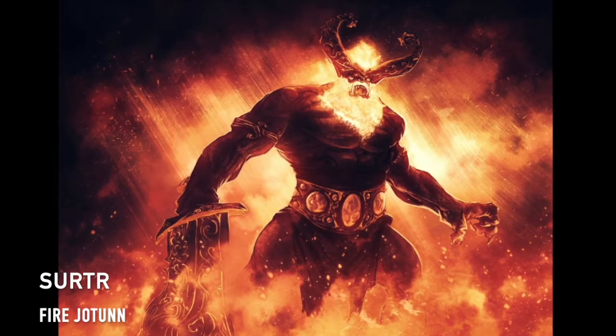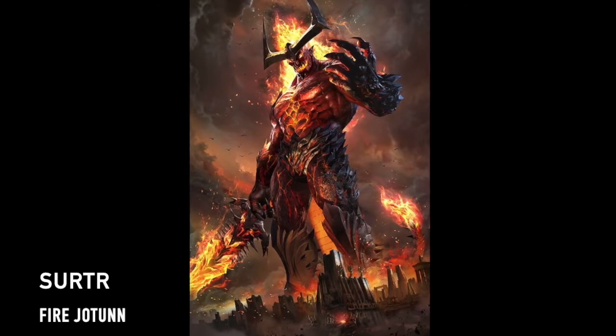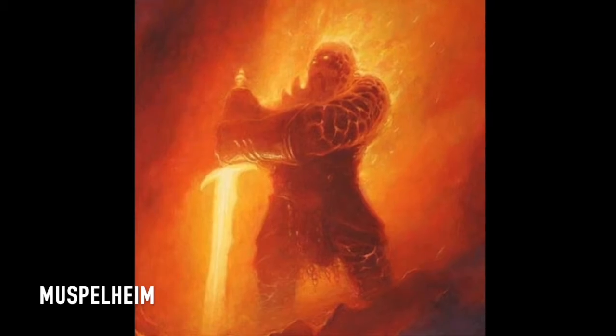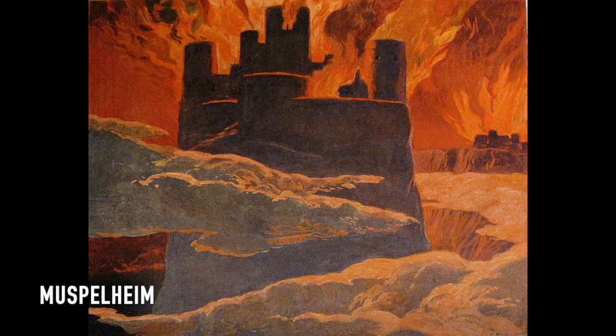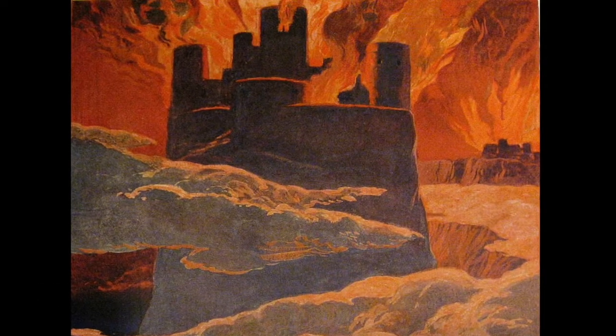Surtsey was named after Surtr, a fire giant from Norse mythology. In Old Norse, Surtr means black, which is a reference to his charred or burnt appearance. Surtr, the fire giant, is said to live in Muspelheim, which is the realm of fiery inferno. Here he's forging his sword of flames, which legend says he will one day use to lead the armies against the gods in Ragnarok and engulf the entire world in flame.